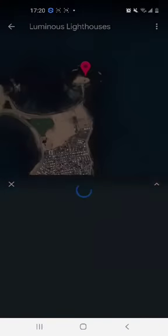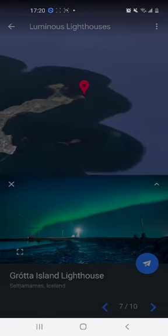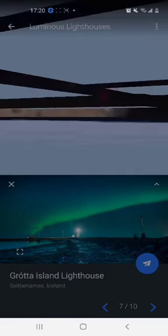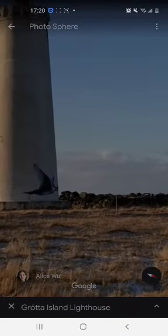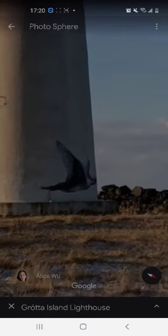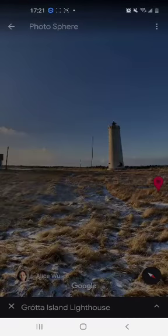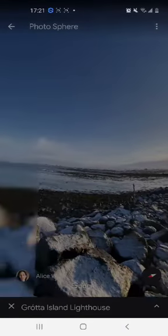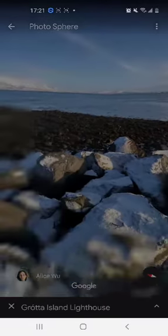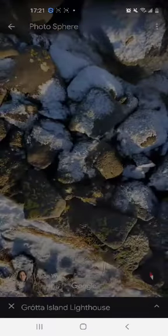That's the overhead view, of course, and we really enjoyed that visit to Iceland and the Gratt Island Lighthouse with a beautiful green aurora lights, of course, and we would love to see that in person. So we're still observing the vegetation there and the surroundings, and we want to explore to see if we can find any other surrounding buildings, or maybe we could see some organisms.